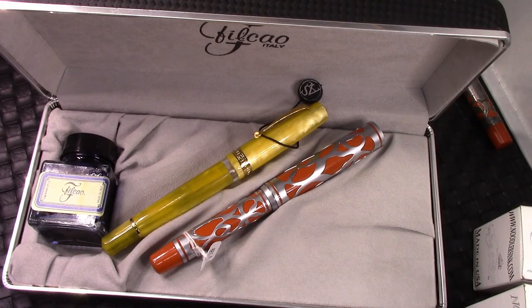So that was the Boston Pen Show. I spent about 5 hours there. I took a little break for lunch. I ate lunch in the car. I brought a bagel with some cream cheese on it, so that was good for me. I always enjoy going to pen shows. I met and talked with a lot of people.